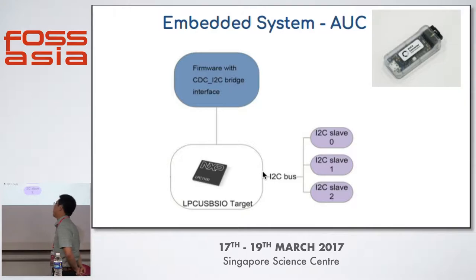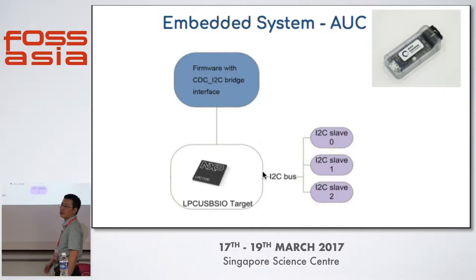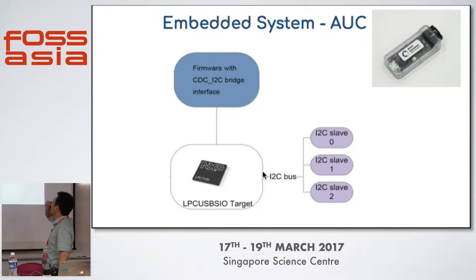If someone wants to program I2C flash or I2C-like devices, they can use this device. They do not just use it in the miner. You can also change the firmware to other things, like SPI and others. This is also open source. I also think you do not need to pay for the SDK for this. Later I will show how to compile the firmware for it.